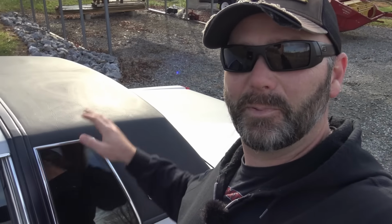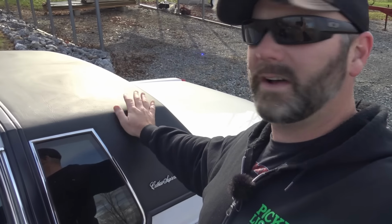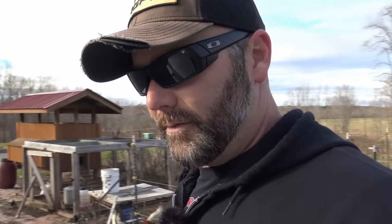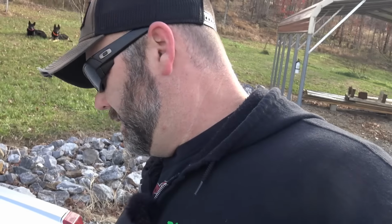Now this is the Cutlass Supreme model, which means it came with a quarter vinyl or half vinyl top. I don't know what you call it. Guys, post a comment down there. Tell me what you call that. The thing is just clean as a whistle. Let's go in the trunk real quick. Now it's kind of the base model, so it didn't have the tape player and it doesn't have a trunk lid popper button, however you want to call that. So let's get her open here.